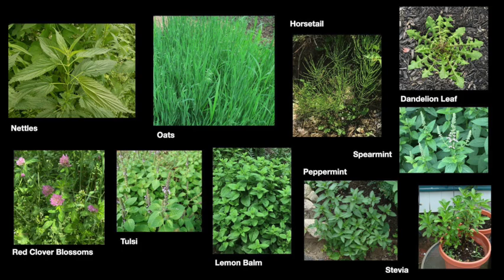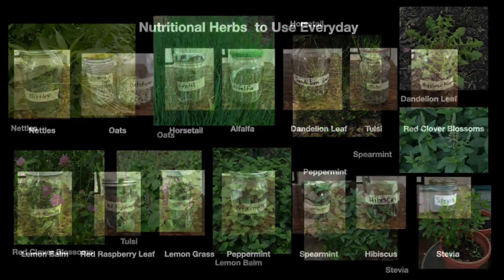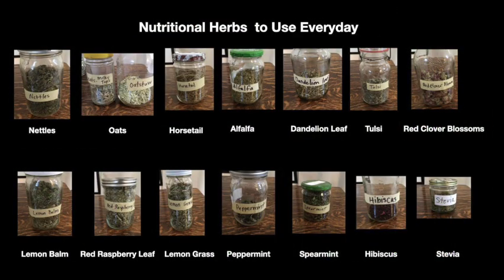These herbal plants are considered tonic herbs, plants that you can take every day to boost your nutrition. They're like good food. Taken every day, they help supplement the diet with added vitamins and minerals. It's like taking a vitamin pill in a cup of tea.